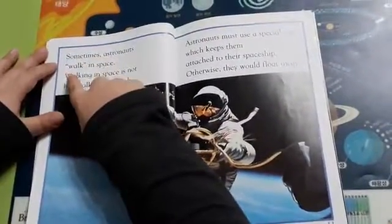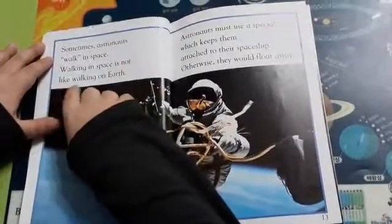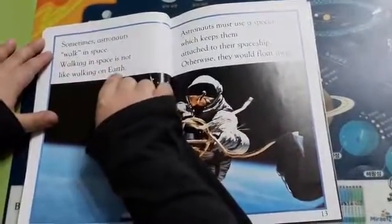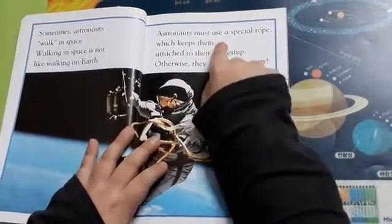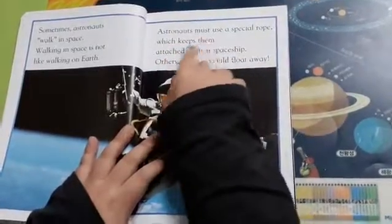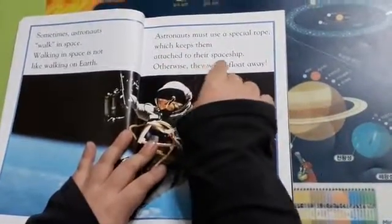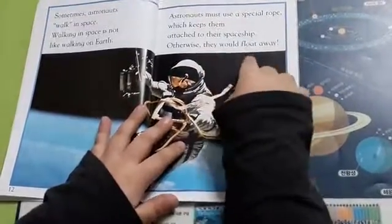Sometimes astronauts work in space. Working in space is not like working on Earth. Astronauts must use a special rope which keeps them attached to their spaceship. Otherwise, they would float away.